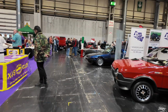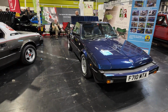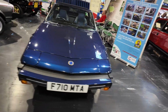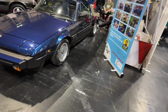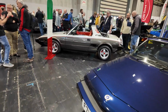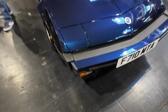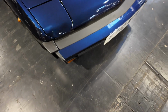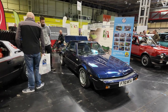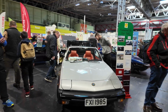We've got an X19, a couple of X19s. So the X19, really cool. I think they came with the option of a 1.3 and a 1.5 engine. And again, I think it's the Uno engine and maybe the rear subframe. Oh, sorry, front subframe in the rear. I think, could be wrong. But they're interesting. Like this bumper at the front was added on for the American market, so it would pass safety tests. It doesn't do anything for the looks, but that happened to a lot of cool looking sports cars back in the day.